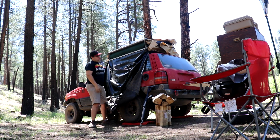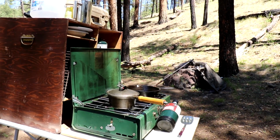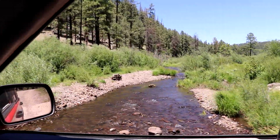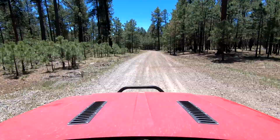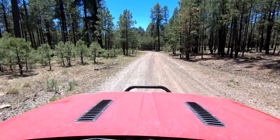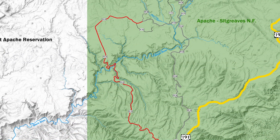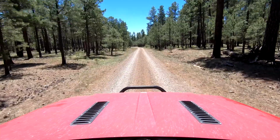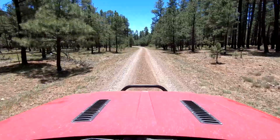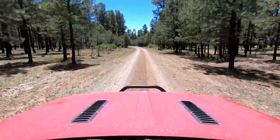After a restful night of camping along the serene West Fork, I left camp late in the morning as I headed back south to Forest Road 25. I turned right and continued west on the wide and mostly smooth road. My plan was to follow this for roughly 20 miles to the south end of the road near Hannigan Meadow. After a couple miles, I detoured off the main road and continued south.